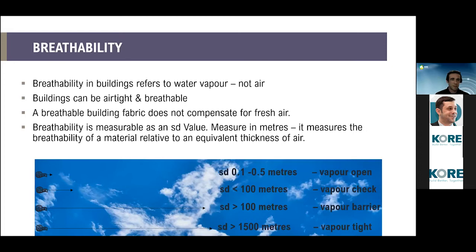The term breathability is, in my opinion, misunderstood by the vast majority of people in terms of construction or building. It always refers, or should mean, water vapor, not air. So it can be okay for a building to be airtight and breathable. It can be airtight and not breathable. The breathable fabric doesn't actually deal with fresh air. It's more about how the walls can dry. So when we go back to a visualization of what breathability means, it's a figure.